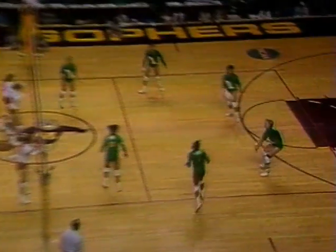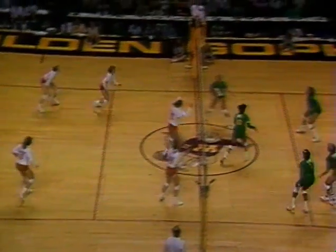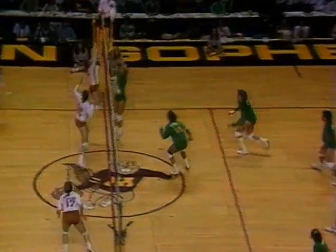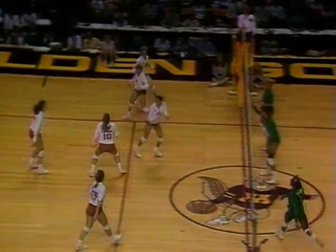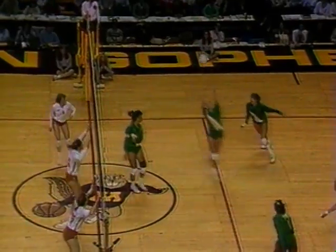Tayatafa back in. 11-10, game 3. Texas won the first 2. T. Williams dug beautifully. That was Shishchak. Here it comes. Shishchak with a chance. They bump into each other. Shishchak. Low set. And Hawaii was there.